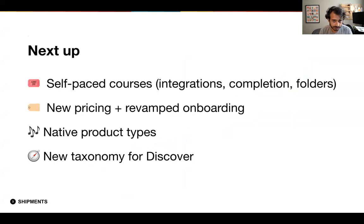So what's next? Next up, self-paced courses is a big focus for us. People already use Gumroad for this use case, and we just want to make it better and feel more native and intuitive, adding integrations. So you'll be able to automatically add people who buy your product or sign up for your membership or subscription newsletter, et cetera, to Slack or Discord. We're supporting completion UI, so you'll be able to see, these are the 3 videos you watched, and supporting folders as well. So just simple things to incrementally make Gumroad a better and better fit for courses.